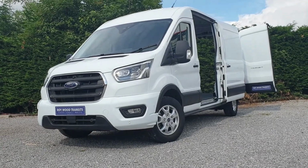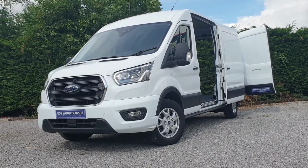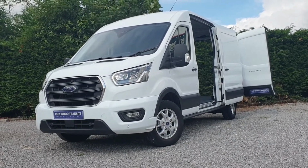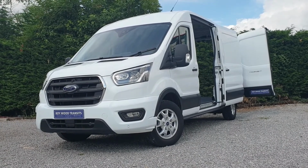So in conclusion, and for sale today, here we've got a Ford Transit 350 L3H2 Limited Series, very well spec'd, 170 PS, automatic, Ice Pack 25, low mileage, just over 10,500.